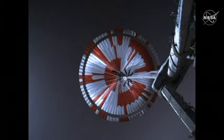Also, the contrasting sections can be useful in tracking different portions of the parachute as it inflates. So it's especially useful when we have multiple cameras, as we do here, and are trying to track features in the parachute inflating.